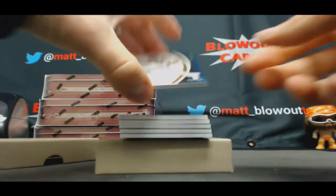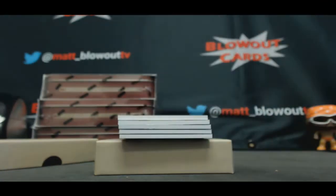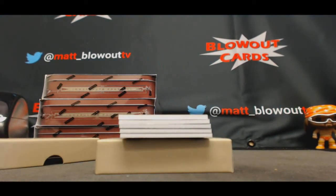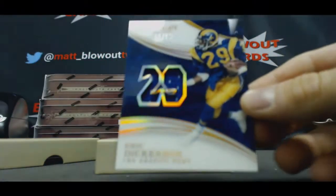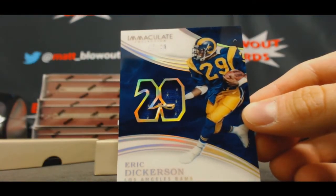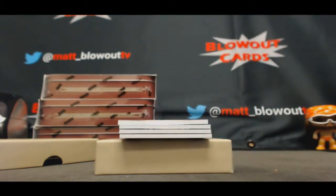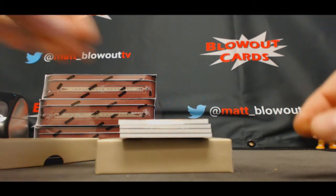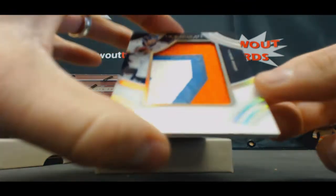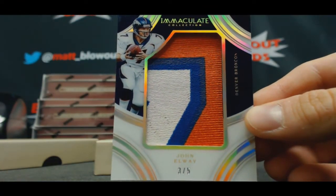All right, and box number 3. To 99, Dez Bryant. Base. Seventeen of 29. Acetate, Eric Dickerson. Oh, wow, this next card is awesome. Check this out. Jumbo patch, 3/5. John Elway. Nice, man.